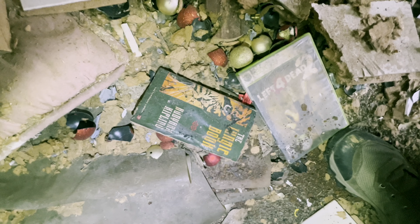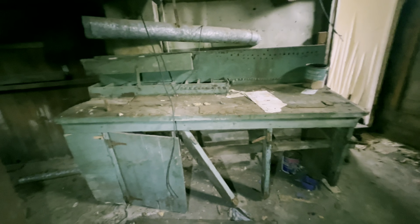Wow. Jungle Book. That's an old suitcase. Damn. This is an old house. Look at this old workbench. This old workbench is pretty awesome.